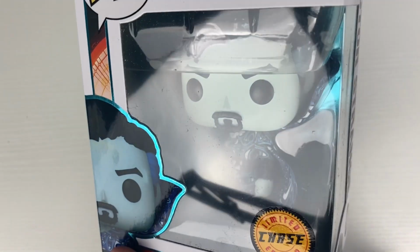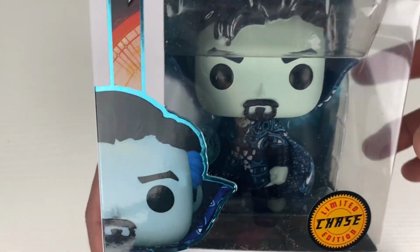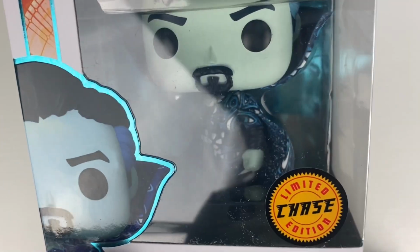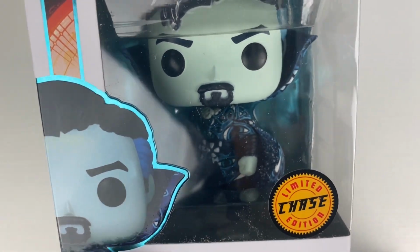Not exactly sure what this Funko Pop is supposed to be. I did see that some of them said that it's supposed to be the astral projection. However, that's hard to tell. So, very cool pop. Very nice.